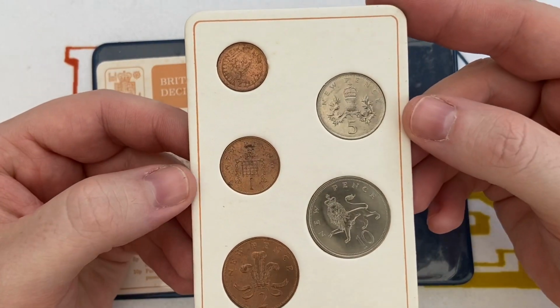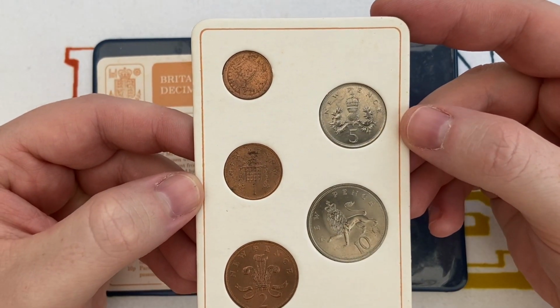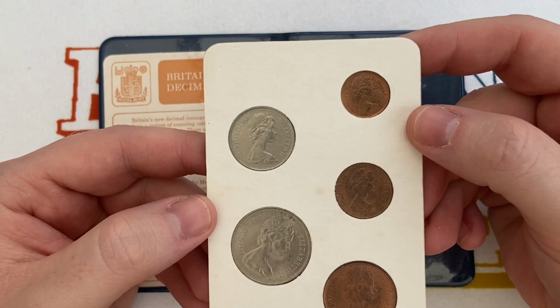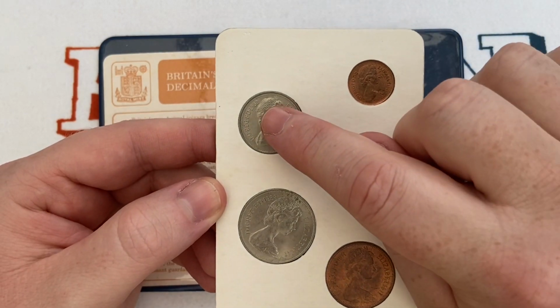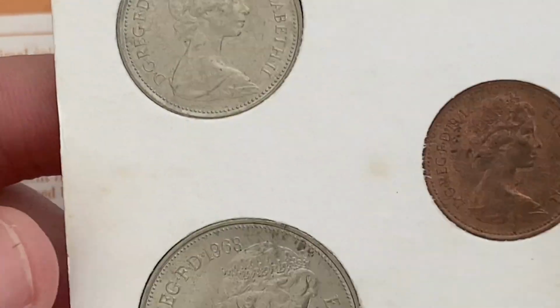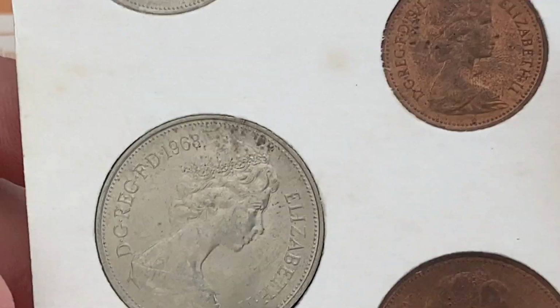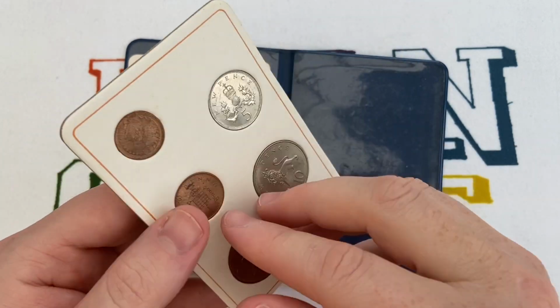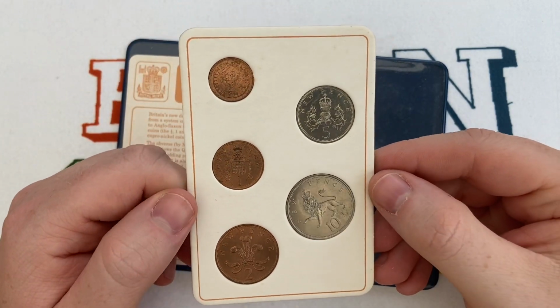So, the coins that were around at the time. A couple of interesting facts I think I've got for these. It was 1971 when we went to decimalisation, February, but the 5 pence here is dated 1968, as is the 10 pence. That's because they came out before decimalisation, a bit like the 50 pence, the 10 bob.